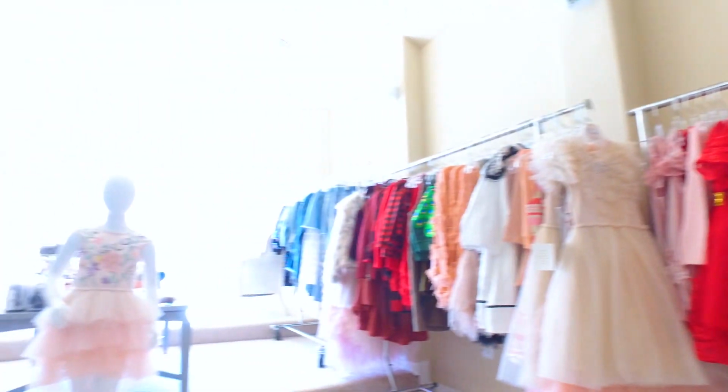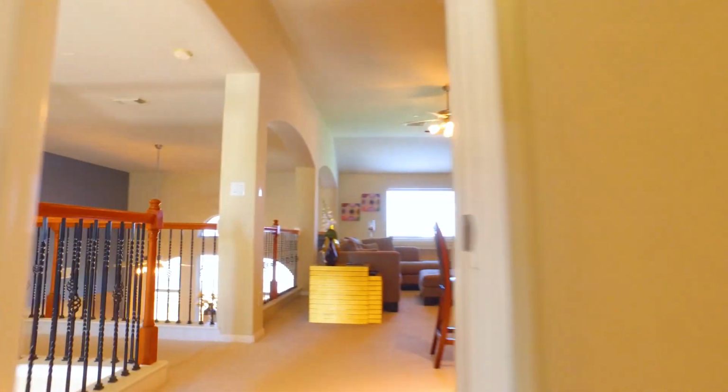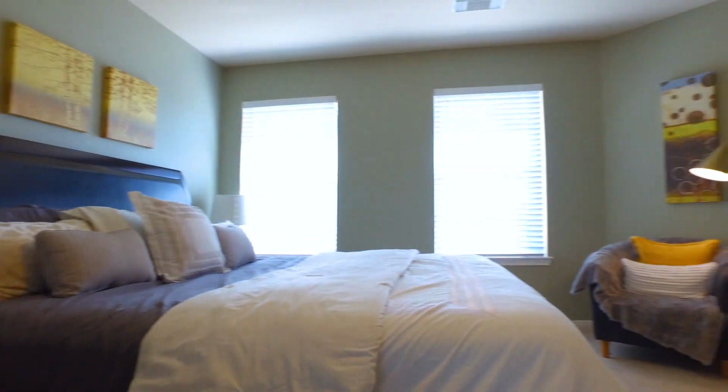It's pretty amazing. With tiered seating, pre-wired speakers, you're going to love this space. Just off the game room, the bedrooms are all very open, spacious, and inviting. They give you plenty of room to spread out and find your own unique personality, but also give you the perfect place to lay your head and rest.